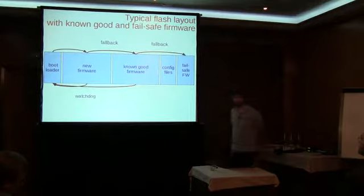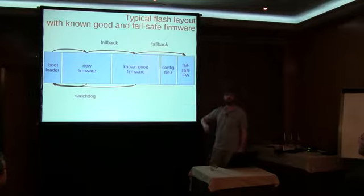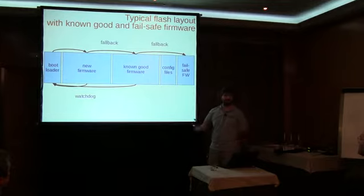Yeah, so you could always boot the failsafe, and then let the failsafe validate the rest. So then you use the failsafe as a bootloader, in a way. That's something that you can do if your bootloader, for some reason, cannot validate the firmware. But I assume that your bootloader has the capabilities to validate the firmware.